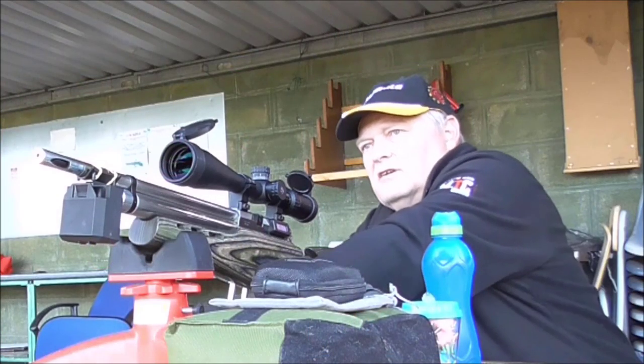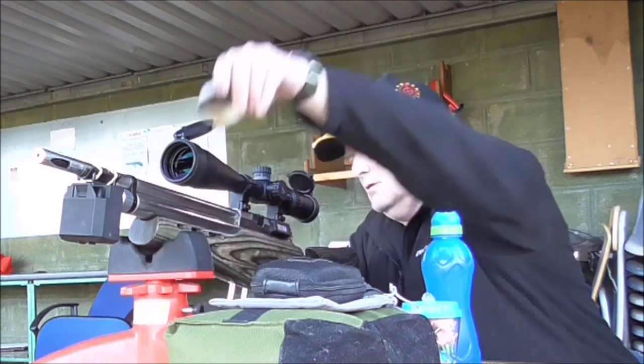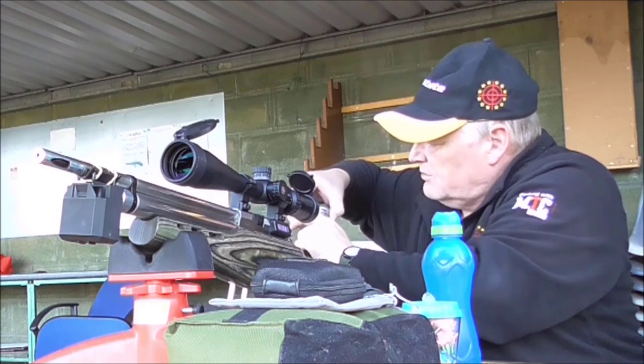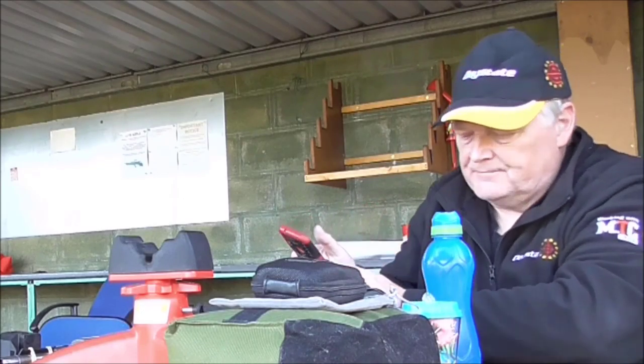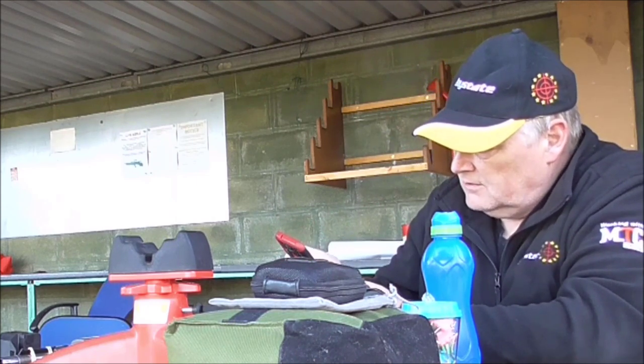So that's the BSA Elites. They'd look better if I'd fired the last three. That's the way it goes. Not bad for 20 shots. Now none of these are weighed. They're straight out of the tin, so there will be a variation. Hopefully not too much.